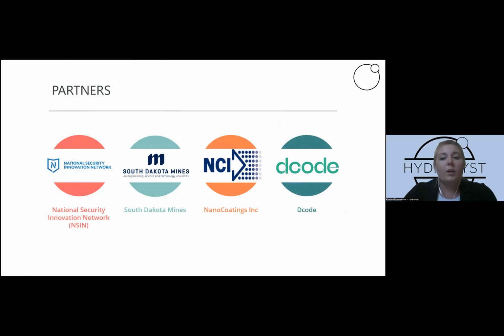We work with a number of organizations on this project. Obviously, through NSIN funding, we were able to participate in this program and also are in close contact with our local NSIN affiliate. We have lab space on South Dakota Mines campus and have access to testing equipment through them. We've also been working with a group called Nanocoatings Incorporated, who have a lot of experience in the same technology we're using. They just use it for different applications. Lastly, Decode, who obviously have been here with us through this program.